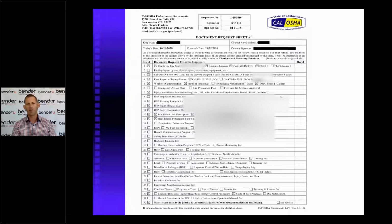The next thing you may receive in the mail is what you see here. This is the document request sheet, okay? You can find this online too. If you just type in Cal OSHA document request sheet, it's going to tell you everything that they could be asking you for. In this example, they want to see pay stubs to make sure that they are actually employed and you're not paying your employees under the table with cash.